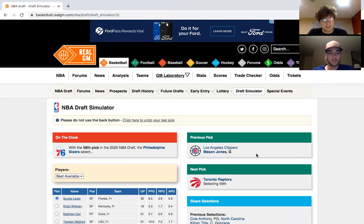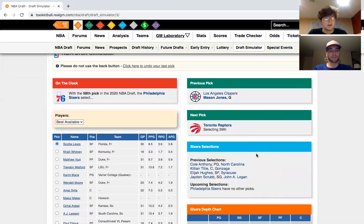Yeah, obviously the Clippers here at this point are looking for Mr. 11 or 12 on their roster. Obviously not a lot of pressure here on the Clippers. They want to get a guy who's probably going to be able to come in and help them a little bit during the regular season, and then maybe a few years down the road get some actual meaningful minutes in the playoffs at some point.